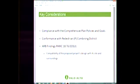We saw some conflicts possibly with the comp plan, where we would have some comprehensive plan and goal conflicts potentially. The pedestrian overlay was another thing, because the zoning does state that you need to avoid blank walls, and that's where staff felt potentially this design change could form a new blank wall. And then the ARB findings for the compatibility with the project's design for the site in particular and the surrounding area. So these are some of the key considerations that staff is seeking the board's feedback and comments on.